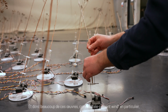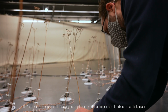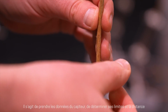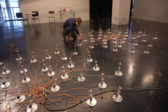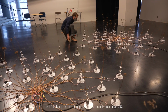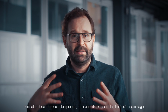And so I think a lot of the pieces, like tele-present wind in particular, involve what's called mapping. So you're taking the data from the sensor and figuring out what the limits are of that and how far it can go, and then mapping that to the movement of the servo. A lot of the installation that you see in the space here was digitally fabricated on a CNC machine. So making, replicating the parts, and then the assembly phase.